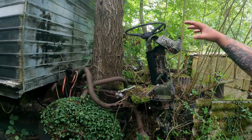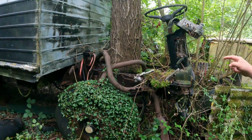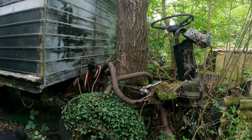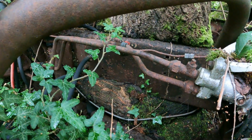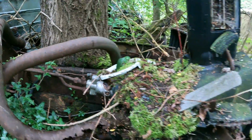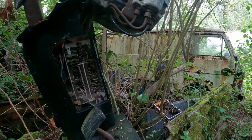This is where the cab would sit of this lorry, and the tree has grown through it. The tree has literally grown through the cab of this lorry. That must have been there a long time. That tree is probably about 30, 40 years old. Yeah, look, you can see how it's just growing through the chassis. That's crazy. Get some pictures of that. The key's still in the ignition as well. I wonder if it starts. Yeah, give it a go, mate.